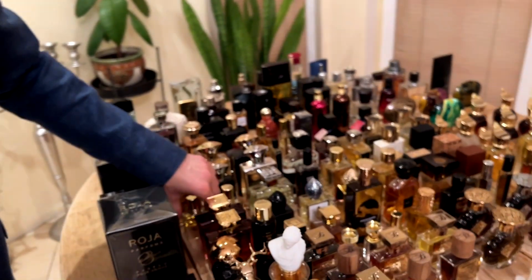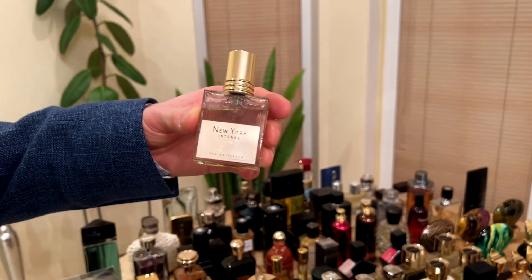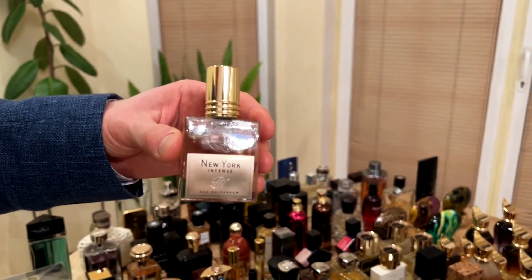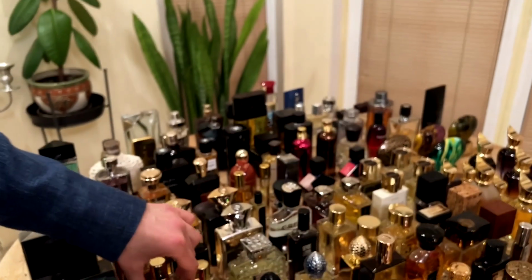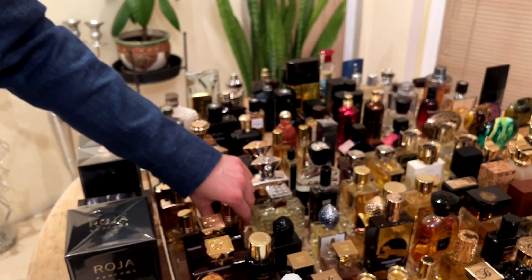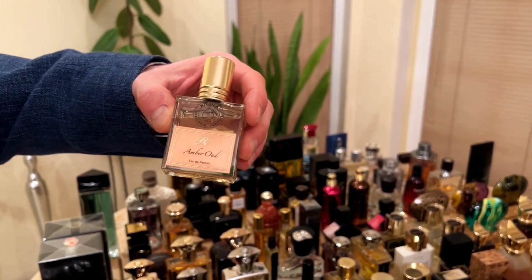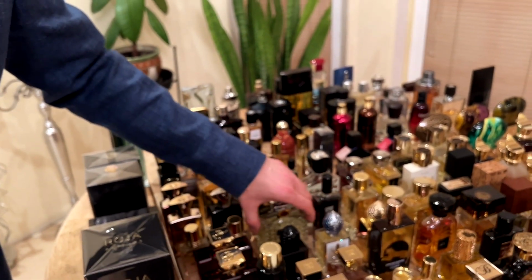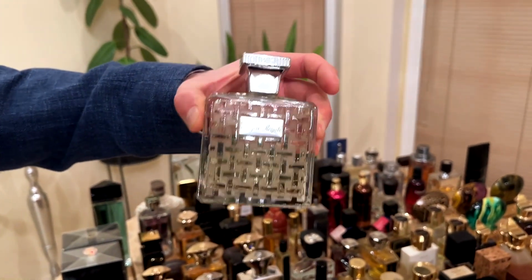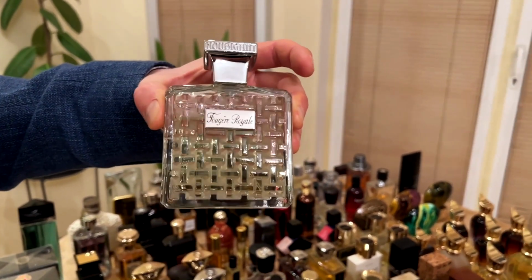The next house will be from Patricia de Nicolaï. It's Nicolaï Parfumeur Créateur, New York Intense. Beautiful stuff. Very, very classy and elegant. This is Amber Wood. Also really enjoy it. The next is Fougère Royale by the house of Houbigant. My favorite fougère fragrance.